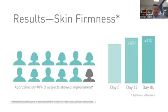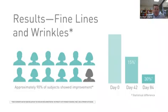Likewise with firmness, nearly all of the participants in this case saw an improvement in that firmness. And again, by day 42, that was a significant improvement, which further increased a little bit by the end of the 84 days of the total study. Just like we saw with the äKwä products, the fine lines and wrinkles, again, were improved for a majority of people in the study. And here you can see a pretty significant graded improvement. By day 42, there was a significant 15% drop, and then that improvement nearly doubled by the 84-day mark. So a continued improvement as they took the product for almost 3 months.